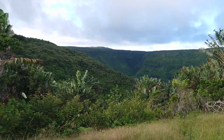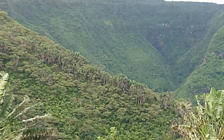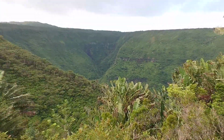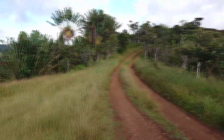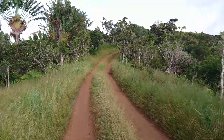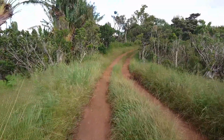We've decided to do the walk from the top to the bottom. It might be easier going down than coming up. The drop is quite a bit. Some places the descent is quite steep, and so Blackie has done it a couple of times, and I'm with Blackie, and here we go.